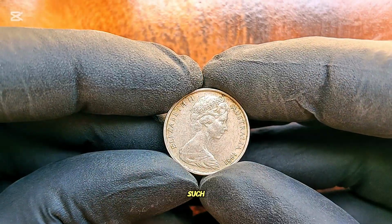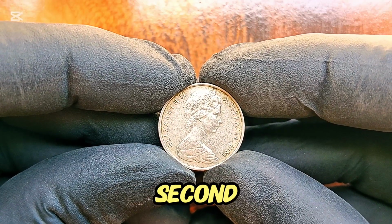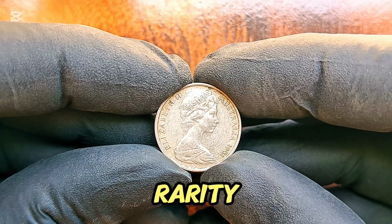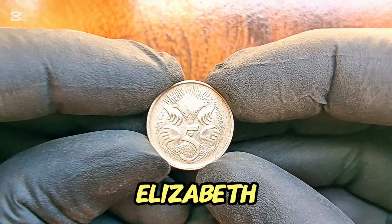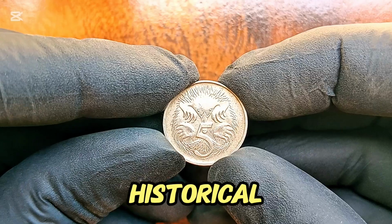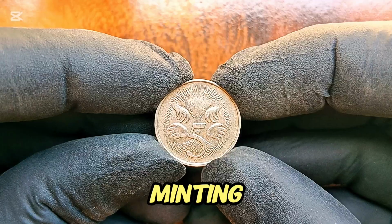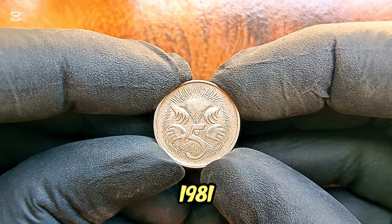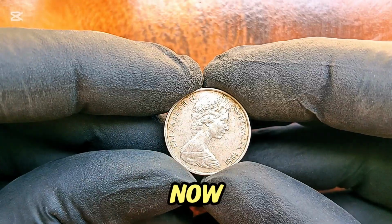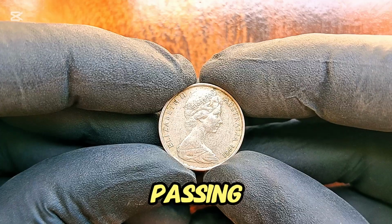The scarcity of such errors, combined with the cultural symbolism of Queen Elizabeth II, created a perfect storm for rarity and value. As Queen Elizabeth II's reign continued for decades, coins bearing her image gained more historical relevance, especially those minted during transitional political or minting periods. The 1981 5-cent piece now carries historical and emotional weight, especially following her passing.